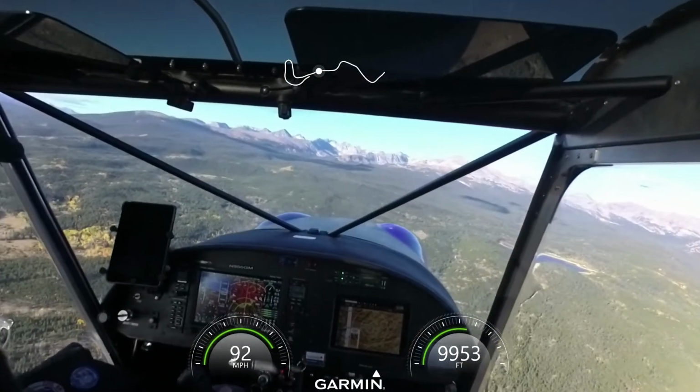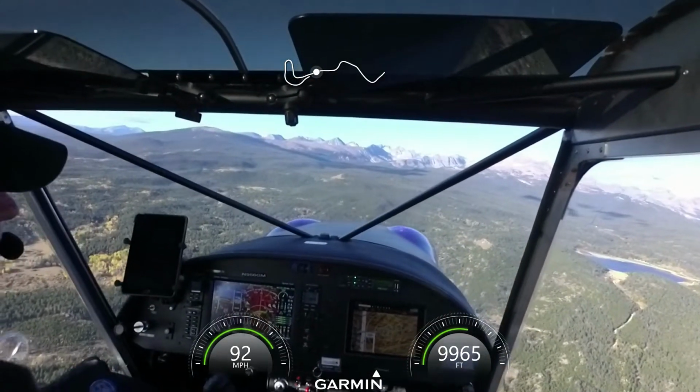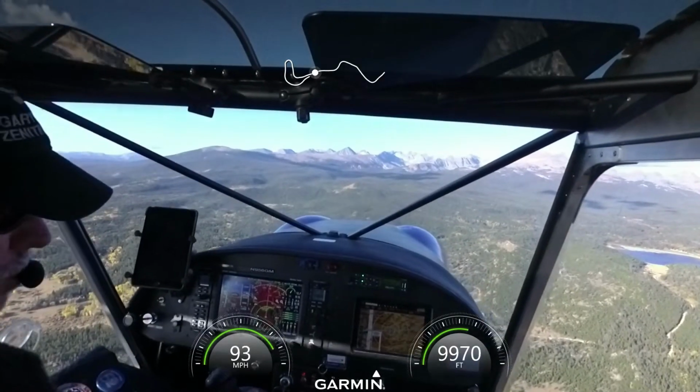Always enjoy mountain flying when it's nice weather. Like the scenery, the hills, the challenge a little bit.